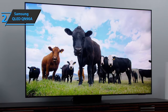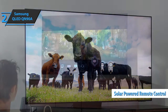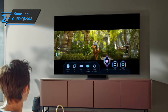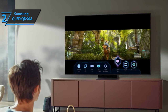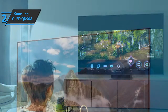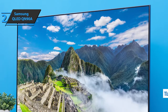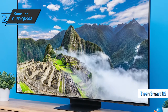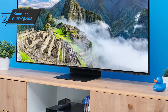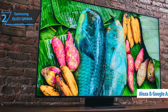Next, another elegant novelty is the new environmentally friendly remote control that works with a solar battery. Just take it out of the box and then charge it every night by sitting on the edge of the windowsill. In terms of application support, there is every major streaming platform, including Netflix, Amazon Prime Video, Disney Plus, and Hulu. Basically, the Samsung QN90A is a Tizen smart platform that Samsung has been using ever since, well, it seems like forever. This year's novelty is the possibility of changing the smart assistant that the TV uses, and the options include Alexa and Google Assistant.